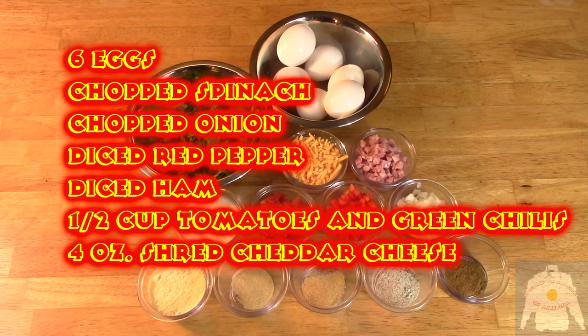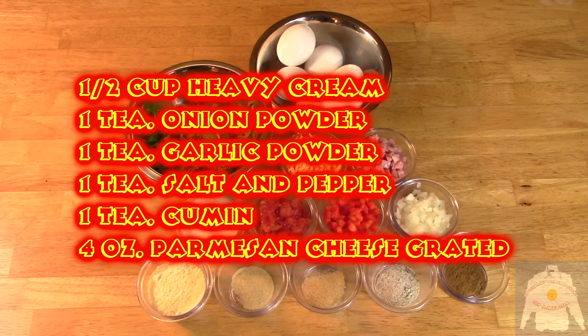Scrambled Big Bites are a great way to prepare omelets small enough to take anywhere you go. Scrambled Big Bites include 6 eggs, chopped spinach, ham, cheddar cheese, Parmesan cheese, red pepper, onion, tomatoes, and green chilies. The seasoning is salt and pepper, cumin, onion powder, and garlic powder.